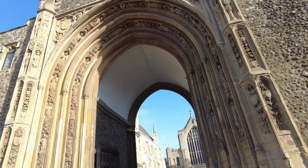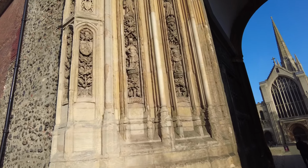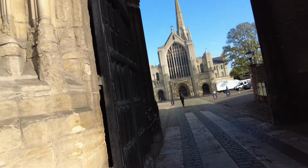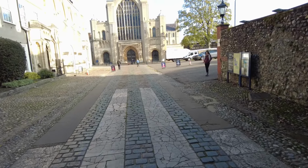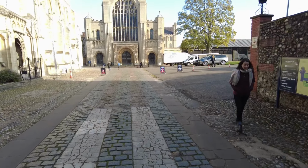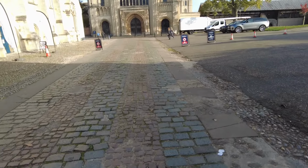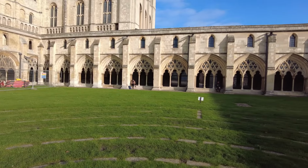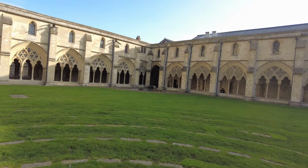So let's crack on. Here is one of the gateways into the cathedral, and as you can see, it is extremely ornate. I will give you some more information on the cathedral as we go in, but I believe that the cathedral actually dates back to around about 1096, if I recall. As I say, these cloisters are in actual fact the second largest cloisters in England, and as you can see, they go all the way around.